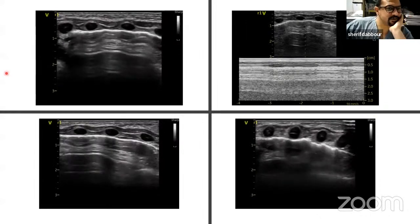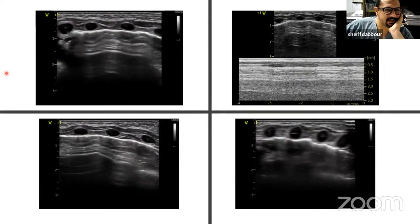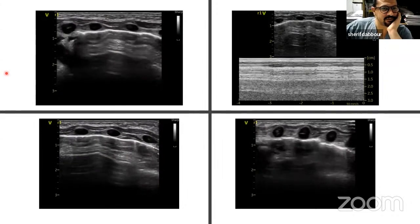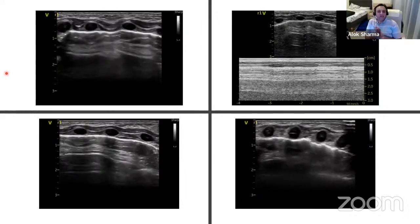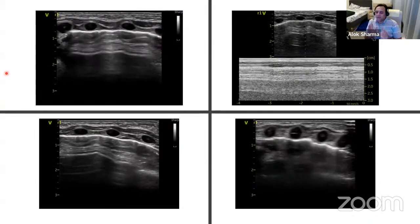Can I say something? Also, I can see some comet tails. So that is, as I understand, the sign that the pleura is sliding, which will not be there in case of pneumothorax. Okay, so now we've got the group going. This is beautiful. This is why I love showing this case. Okay, so we've got a few people.